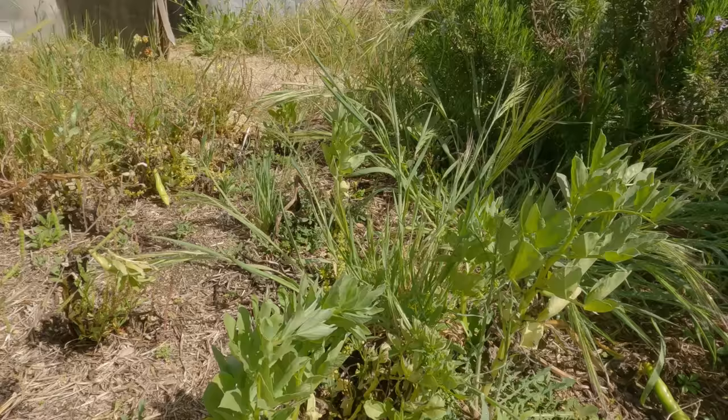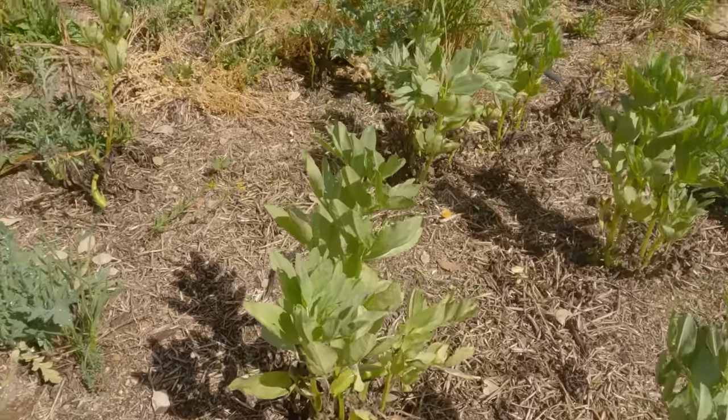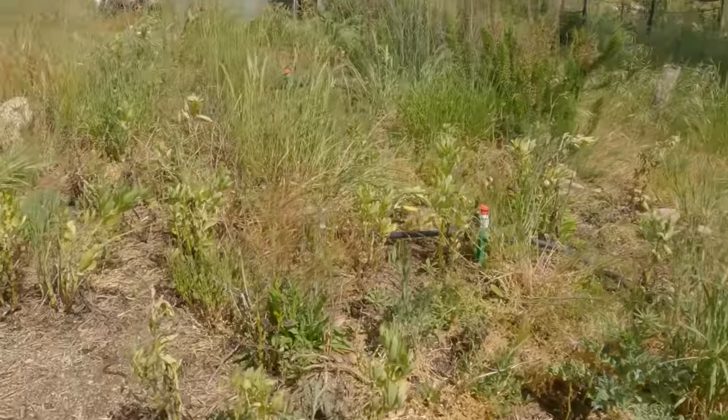Because she did help me with the bed, and we planted hundreds of beans and peas here, and I'm sad to say that we did not water it as much as it needed to be watered. We were hoping that we wouldn't have to water till it got hot, but they didn't grow that much with the rain that we had. I thought they would do better, and then it got hot, but also our irrigation system was failing us.